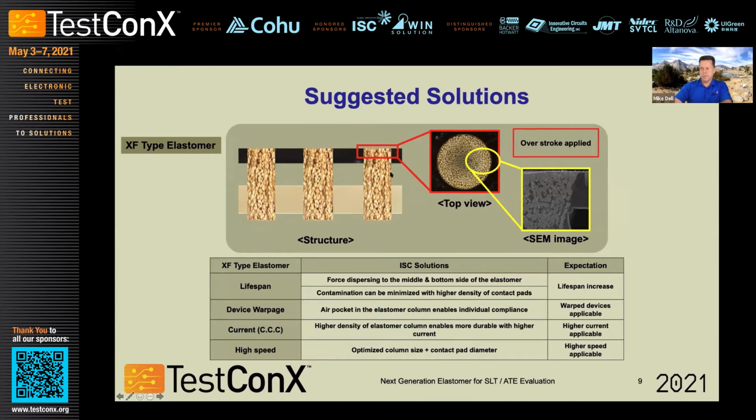And we've done that because we are causing the elastomer to bulge out more in the body of the elastomer, not at that top surface. So the key thing there is this air pocket, the void area that we've created internally in the elastomer. That allows this column, as you compress it down in the z-axis, to bulge out more in the middle in a controlled way. It eliminates the micro tearing, and it eliminates the need to have so much movement at the top surface of the elastomer, right? So we can get that force distributed down through the body of the elastomer.